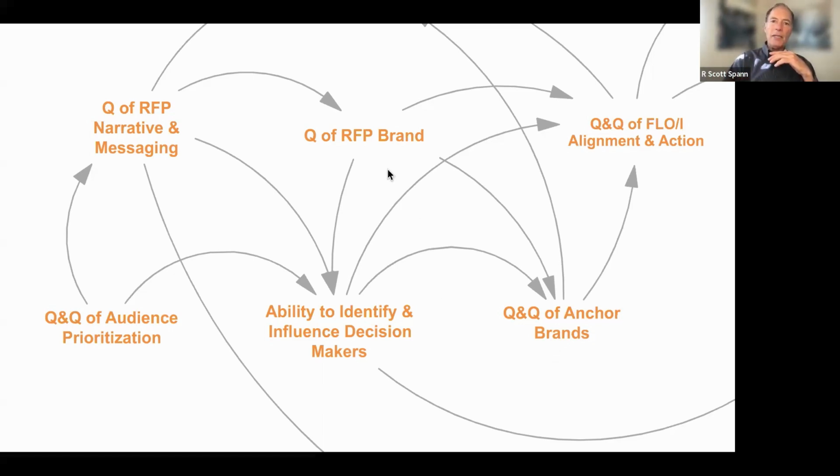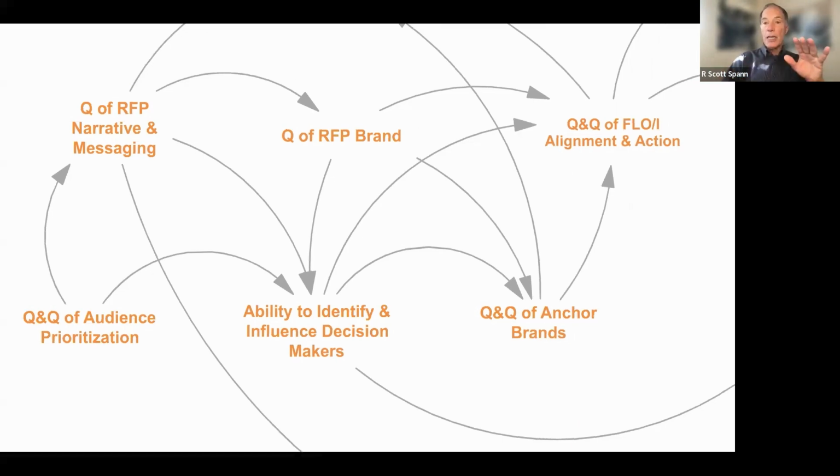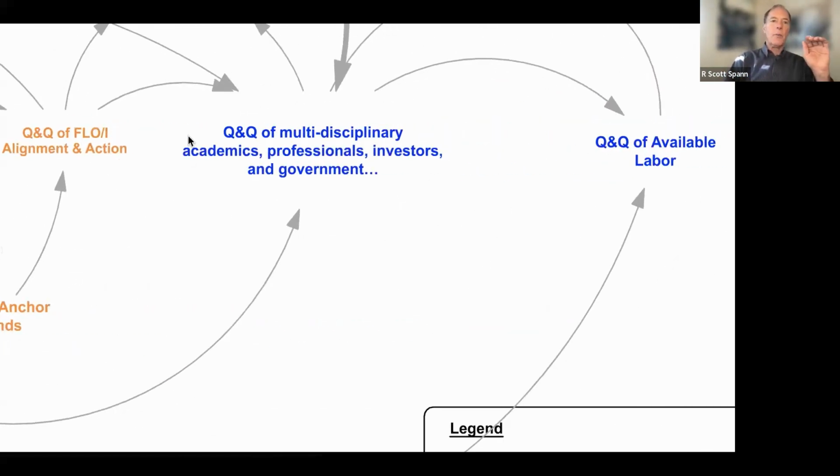Now, that means you're going to have to build a certain kind of brand with that messaging that also appeals to the decision makers and the anchor brands, such that you can use all of that to begin to align the forest landowners and the forest land investors toward a certain strategy. And you need that strategy because you've got to build up, and this blue, by the way, comes from the can-you-meet-that-demand part of the big map, the multidisciplinary academics, professionals, investors, and government capabilities to be able to meet that demand.